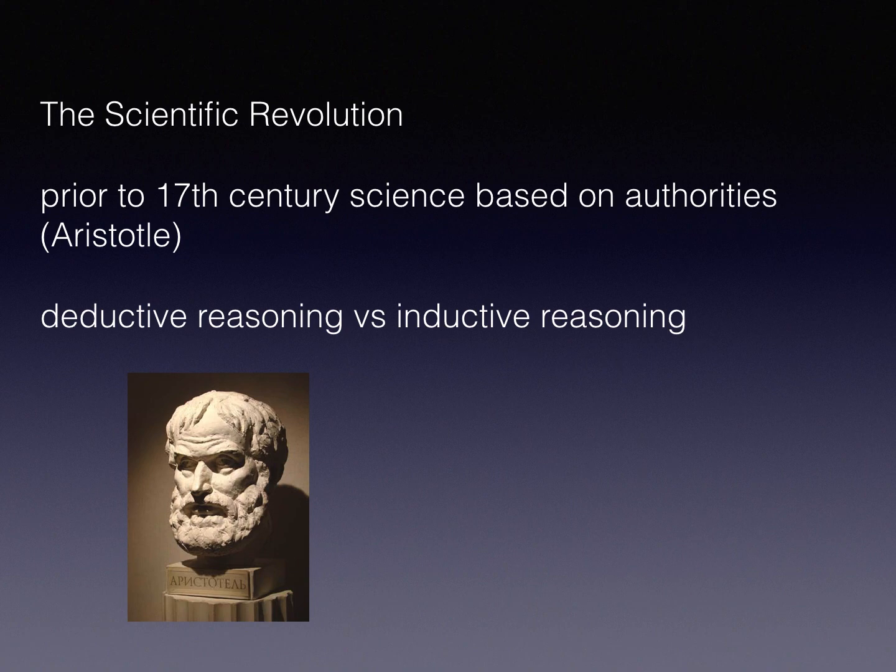One is that it's a matter of how the science was done, not necessarily the invention of science. Science existed before the 17th century. It's a matter of how science was being done that makes it revolutionary. And to really appreciate that, you want to think of this issue of deductive reasoning versus inductive reasoning. Let's go to our next slide and see what I mean.